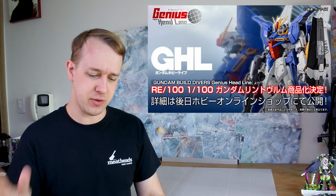Then we also had the soft announcement of the P-Bandai RE/100 Gundam Lindworm. I don't think there's been any detailed information released about this yet as far as the release date or the price, but basically it's a variation of the RE/100 Bawoo, giving it a much more Zeta Gundam feel with a Zeta Gundam style head and some design changes that make it a mix of the Bawoo and the Zeta Gundam, and it does look pretty cool.